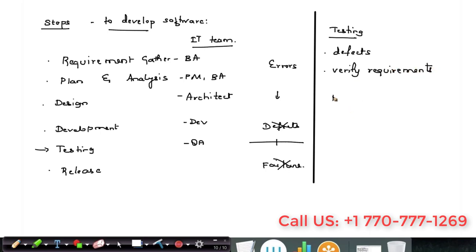There is one more interesting role here called business analysis. Now, all the people in the IT project team cannot go and meet the client directly. Individually, they cannot gather the requirements separately. That is why we have a business analyst here who will meet the client, gather all the project information, and then share it with the IT team.